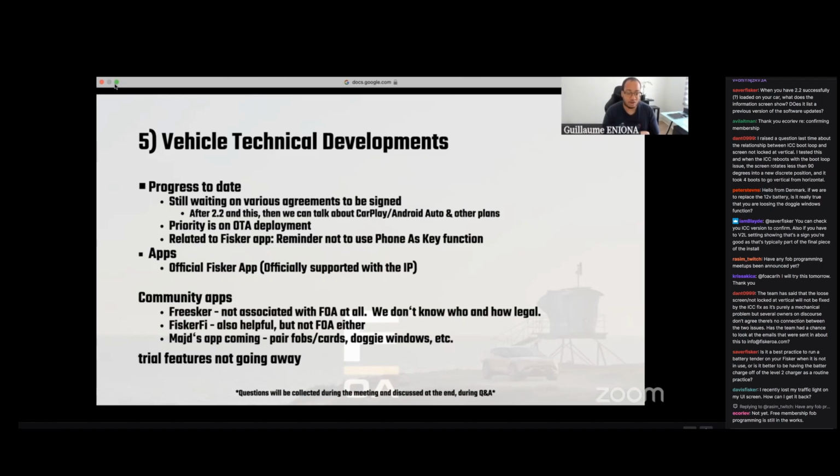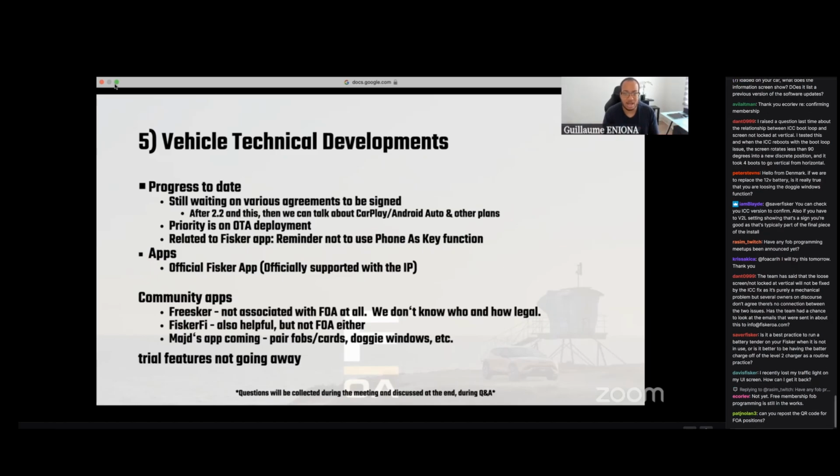Of course, the idea on all sides is that we build up APIs that will be available for everyone to use, and of course with our account and membership, etc. But the main app will be the one that is supported by the engineering team.